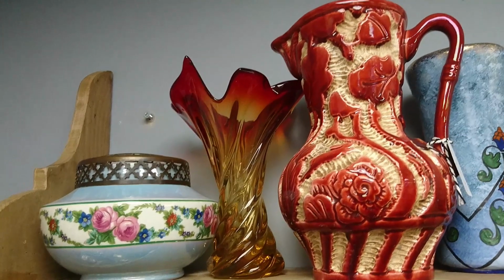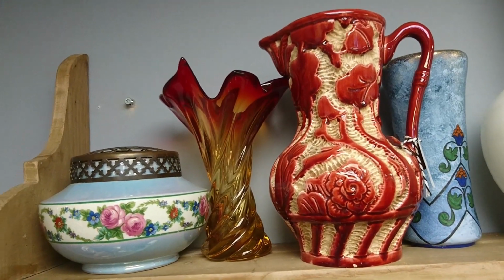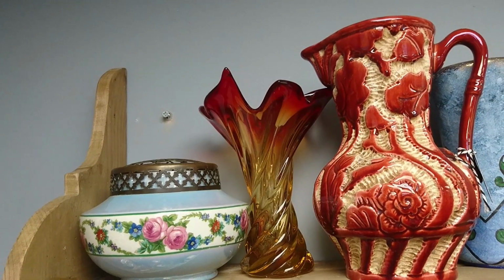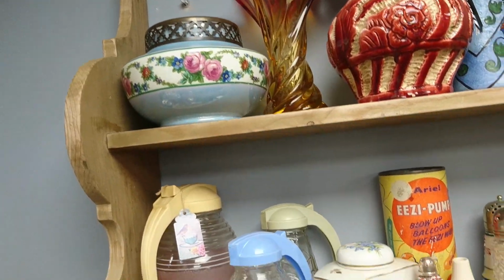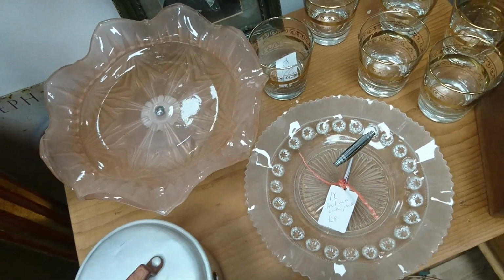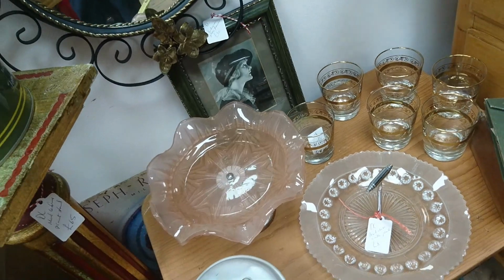Just looked up and saw this. That's quite interesting. Little vase there. Don't know who it's by. It's kind of Kosta-esque, but I don't think it is them. And then down here we've got a couple of, I think this is Davidson, part post-war. I don't recognise that one though. Not much else here though.